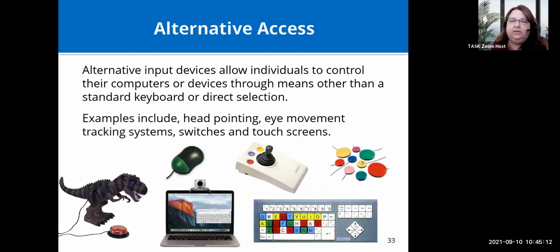Alternative access. So some people can't use a regular keyboard or mouse. I have a friend who uses his toes to access his iPad with a communication app and all of his internet and everything. He uses his second toe, and there are just people that can't access for whatever reason. So there are different ways other than direct selection to access toys, computers, iPads, you name it.